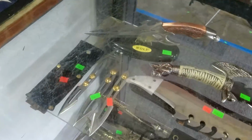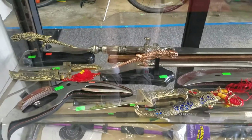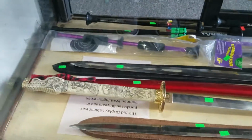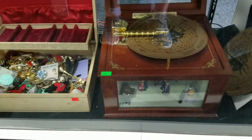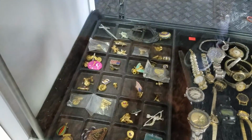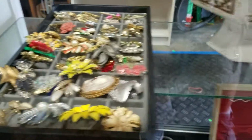Knives. Sorry about the blur, the case is a little scratched up. Here we go, we got more knives and swords, more swords and blowguns for your blowgun needs. This is a nice little musical box here. We got another box full of jewelry, watches, pins and brooches. That's all brooches there.